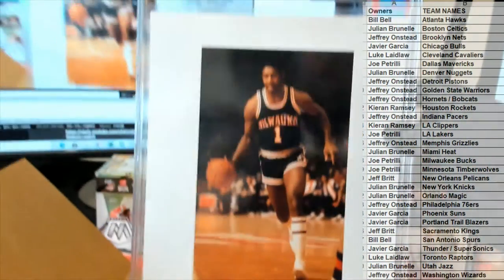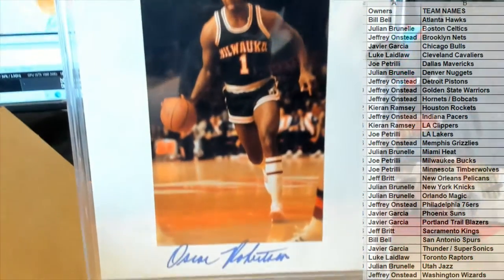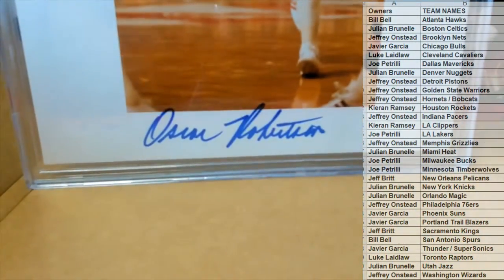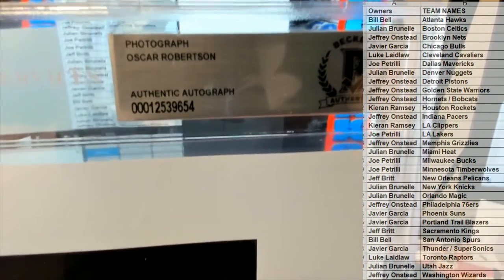Right there. Nice, nice photograph. Slab, you see it there. Camera doesn't do that one justice, really. Very cool, though. Great. Nice, perfect auto. And then Beckett slabbed. All right, let's see here. Oscar Robertson. That is super nice.